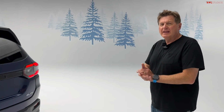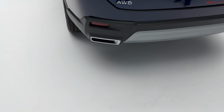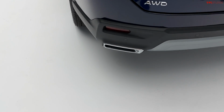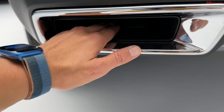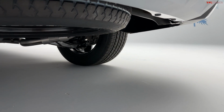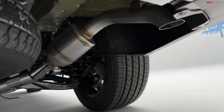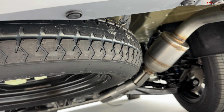So let's play a game, Case. Are the exhaust openings real or fascia? Well, I'll tell you what, from where I'm standing, they look real. Well, go ahead. Let's find out. Oh, okay. Well, there are exhaust tips, or at least they're just not coming out the exhaust ports. Yeah, so there's tips back there, and it is a dual exhaust. You can also see a little compact spare under here. Well, there you have it.